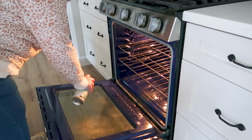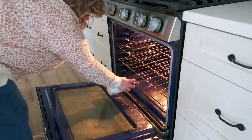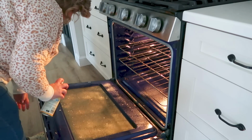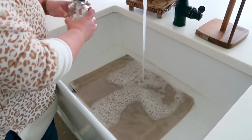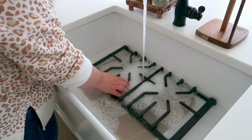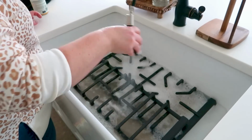Okay, now we're going to do the oven. So I'm getting the stove in general. I'm starting out by spraying a little bit of Easy Off in here. It really wasn't terrible. I had steam cleaned it with a hand steamer right before Thanksgiving, but it really needed a good scrub again. So it was a cold oven, so I just sprayed some Easy Off in there. We're going to let that sit for about 20 minutes.